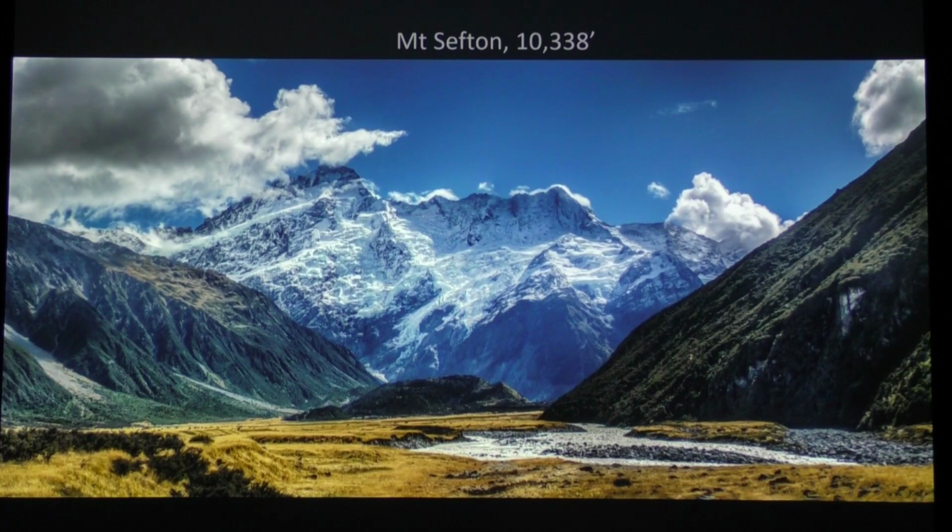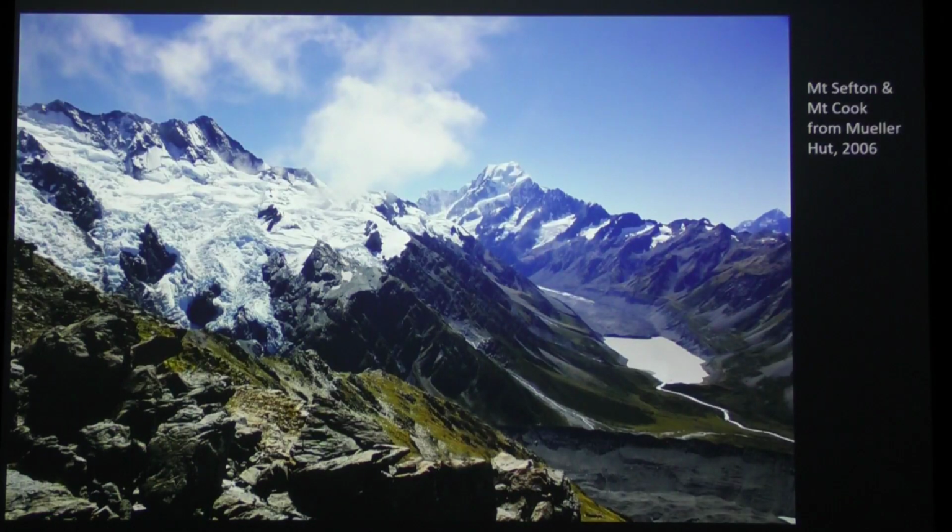So here are some pictures that were just taken in the park also at Mount Sefton from the river level. This is Mount Sefton, a hike that we did some years before in 2006, and that's Mount Cook in the background.